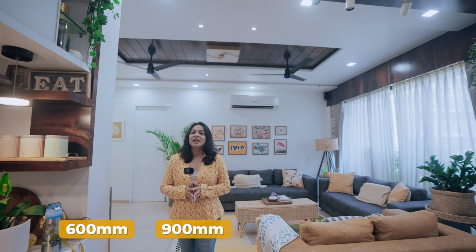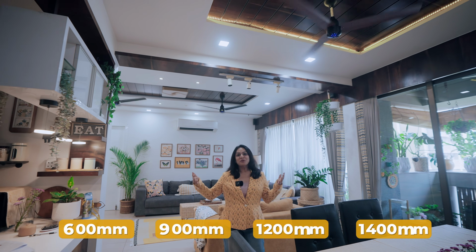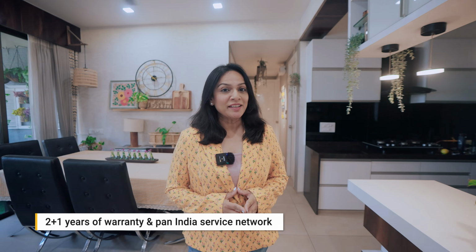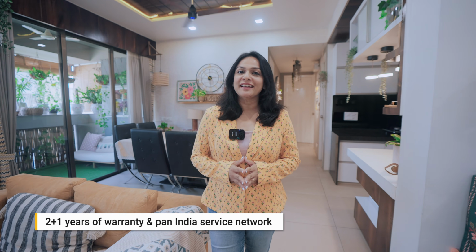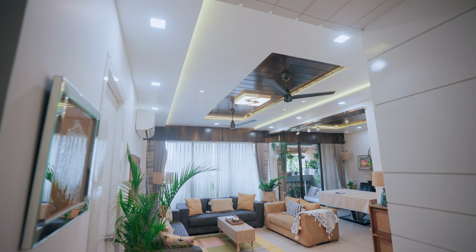What sets the Atomberg Renesa apart from the other fans is its best-in-class performance. It's available in 4 sweep sizes, 600mm, 900mm, 1200mm and 1400mm, which makes it suitable for all room sizes. Get up to 2 + 1 years of warranty with support of Pan India service centers. If you don't find any service centers nearby, no worries. You can just contact Atomberg at 844-844-9442 and they will help you out with replacement.